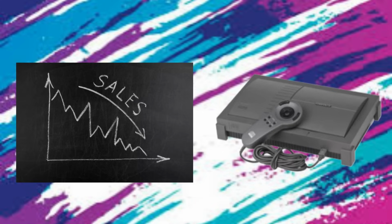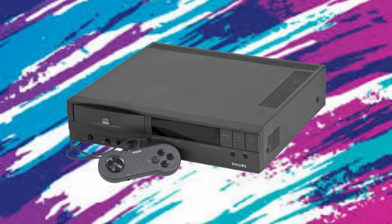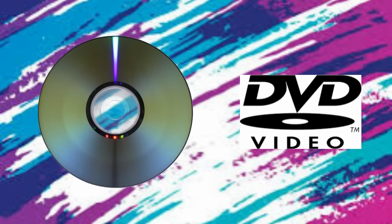Sales of the system and software remained low, but Philips kept pushing, even starting a design for the next generation of CD-i. However, the writing was on the wall for not only the CD-i player, but for the format itself. With the launch of the DVD format in 1996 and its capabilities, it was all but over.